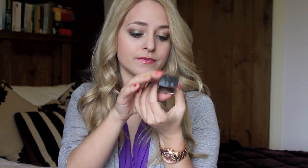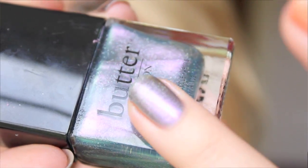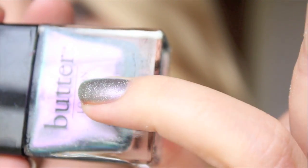The second colour from Butter is Knackered. I thought I got the name wrong then for some reason. It's this gorgeous lilac green duochrome with a little bit of holographic glitter in it, and this is just the most beautiful colour. I've worn it quite a lot since I got it, I think this was in my January favourites, so I must have got it about 6 weeks ago now. I always get comments whenever I wear it asking me what it is, and it is quite a unique colour.